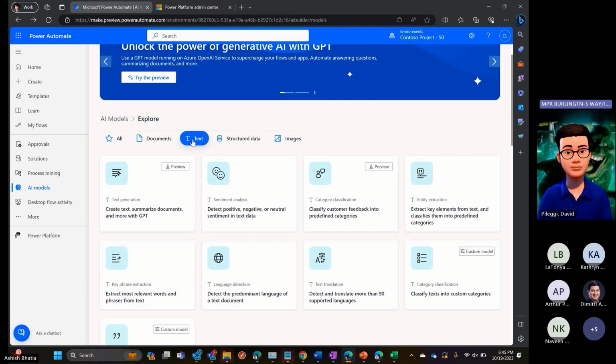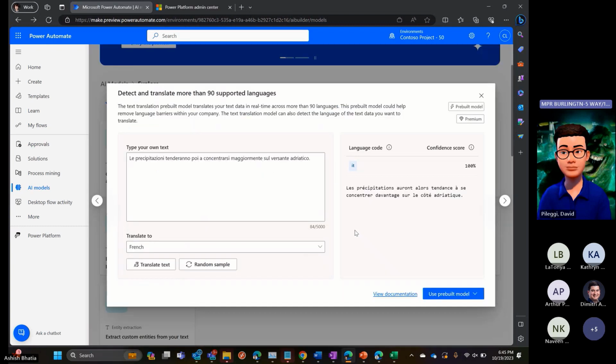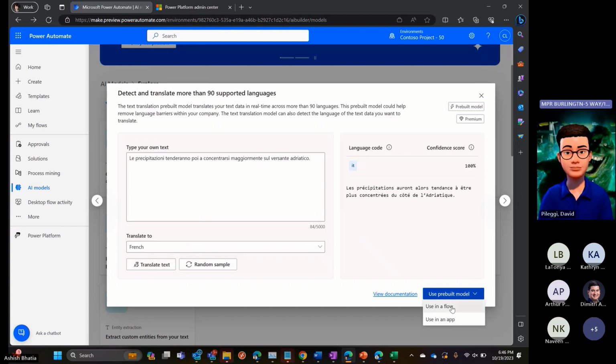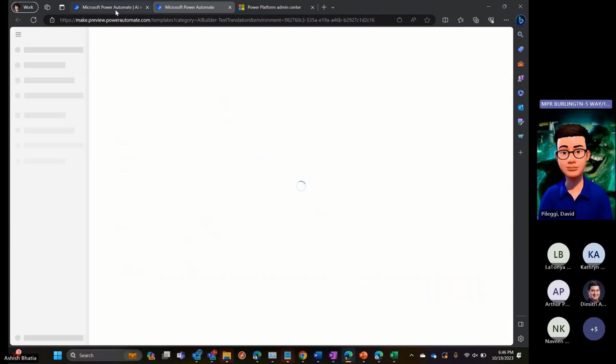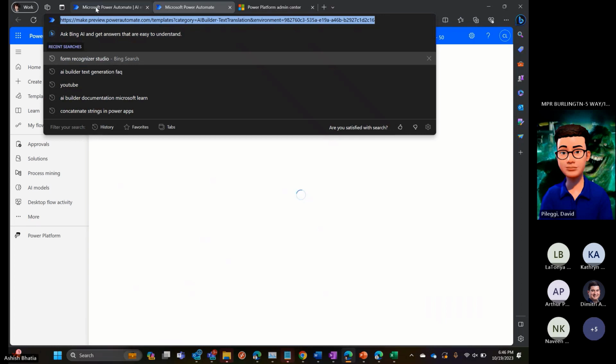So it's there. You're just not using it. Publicly, I don't know if that model is available for people. On the tech side of things, translation is something very familiar, people have text. Again, this is a pre-built model. So if you were using it in, let's say, Flow, I can go to Power Automate and build a flow with a translation model. Back to it while it's loading.